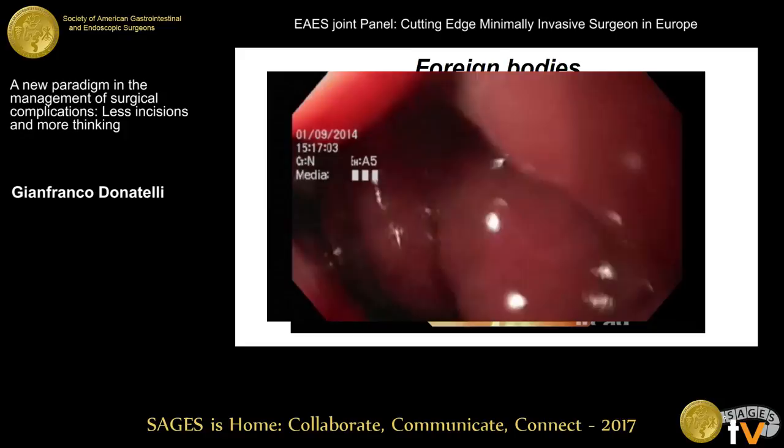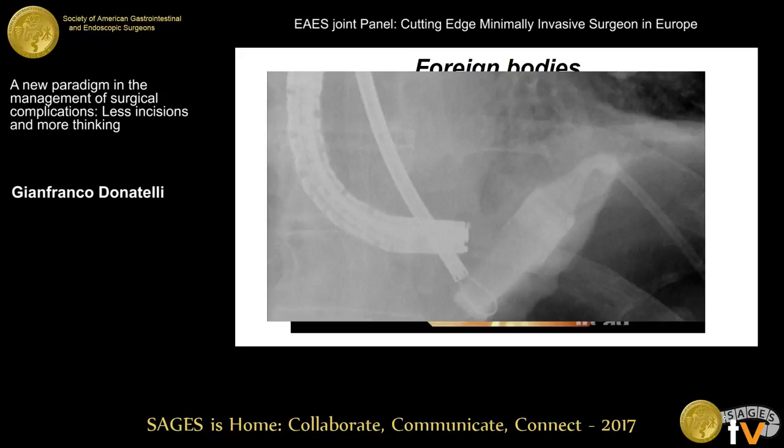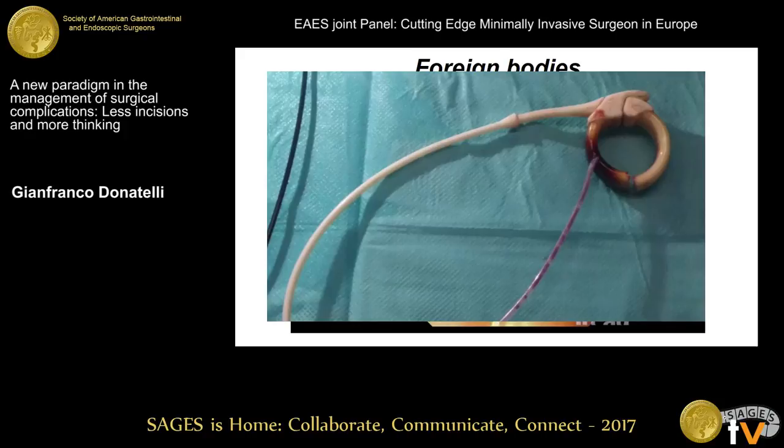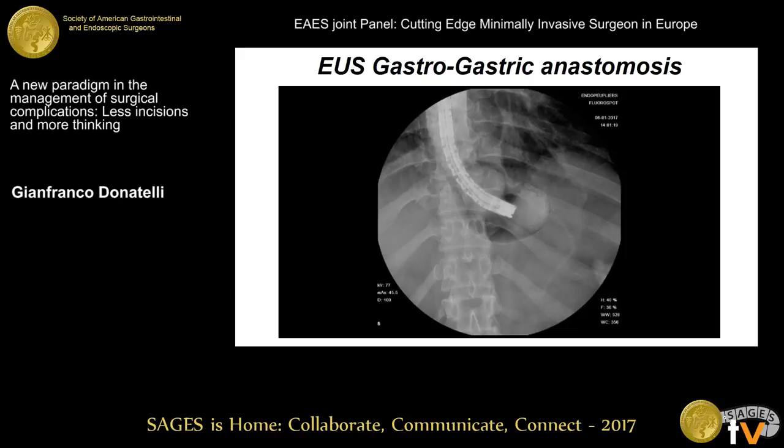I cut the lap band. You can see here, I cut the lap band. And then with a polypectomy snare, without any difficulty, I remove all the stuff. This is endoscopy. Then again, sometimes we have some situations that are very hard to manage.